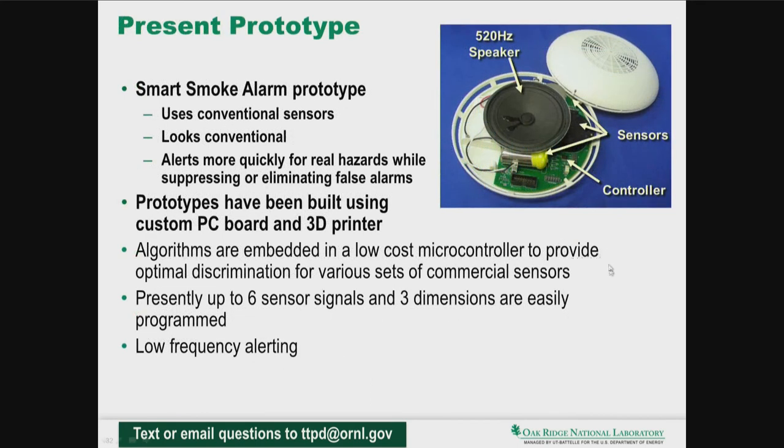And we built prototypes. We've actually printed these with a 3D printer and mounted the board. The algorithms are embedded in this tiny little microcontroller. This is a Texas Instruments controller that costs about a dollar or less in quantity. And so we've embedded these complicated mathematical algorithms in a little cheap microcontroller and programmed it for various kinds of sensors. Presently, we can take up to 6 sensor signals and 3 dimensions of data and handle all that in a chip that costs about a dollar, so pretty impressive.